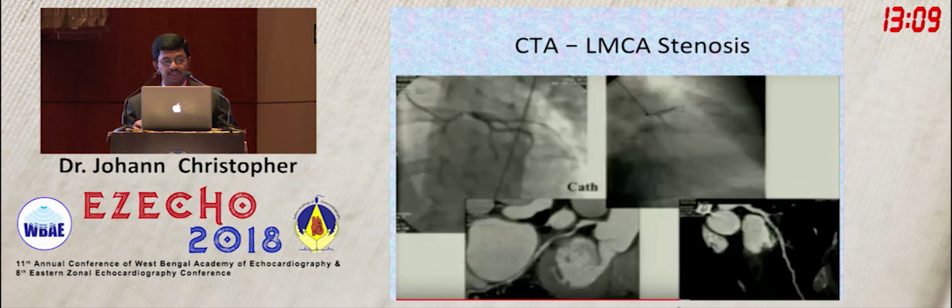These are two cases that I wanted to illustrate. Here the ostial left main looks important on the cath, and here again on CT it is a tight lesion, so both are corroborating. Whereas in this patient, again the left main looks involved, but when we do the CT, it's a real open-ended left main with absolutely no atherosclerotic plaque as well.